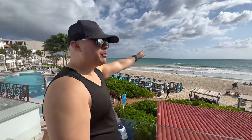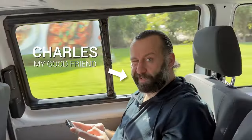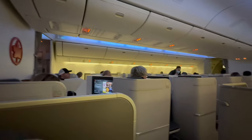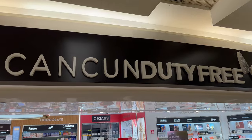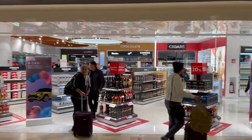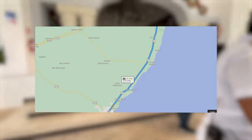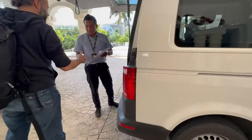Depending on how you book your trip, transportation from the Cancun airport to your hotel can be included. For my trip, it was supposed to be included, but when I got to the Cancun airport and met up with one of the travel agents, they said they couldn't find me on the transportation list. So we decided to spend $50 on a private taxi to get us from the airport to the hotel. It's about a 34-mile drive, and it takes about 1 hour if there's no traffic.